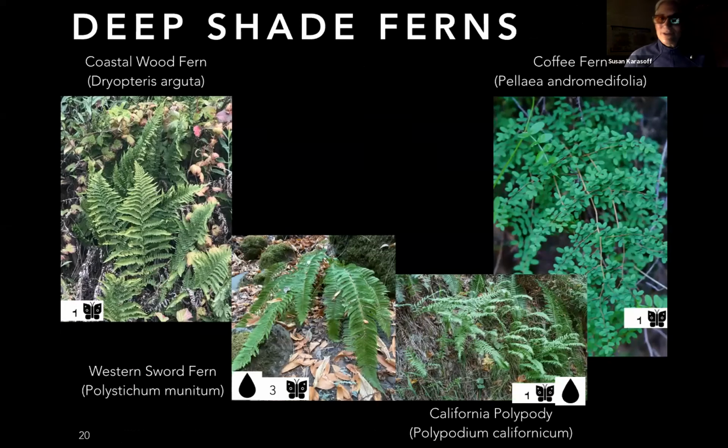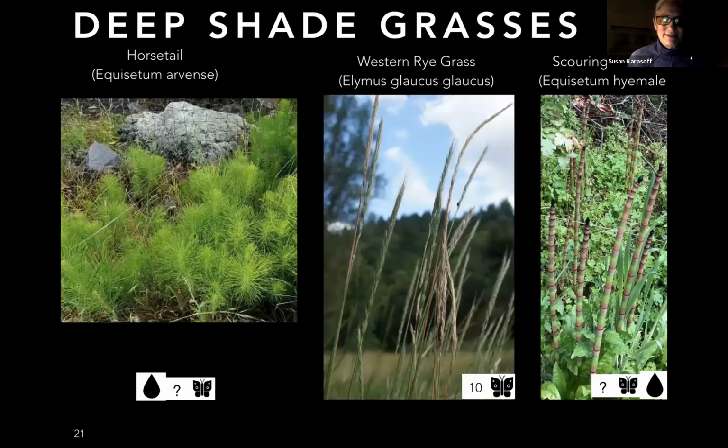And we've got a bunch of ferns that do well in deep shade. We've got a couple that are drought tolerant, coastal wood fern and coffee fern, and a couple more that need a little bit more water, the western sword fern and the California polypody. And we've got some grasses that do well in deep shade. We've got a couple of horsetails, they need more water, and western ryegrass specifically can take quite a bit of shade.